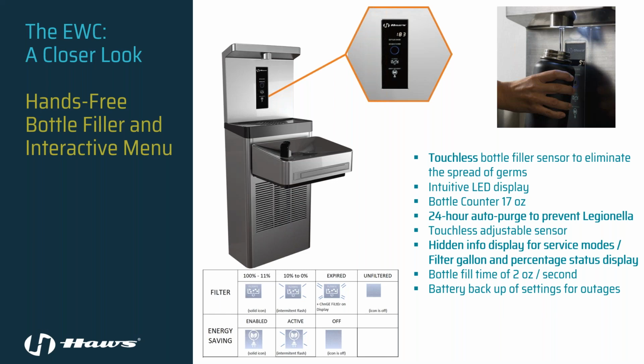And then our energy savings mode, same idea. If it's enabled, that icon will be solid. If it's actually active, so say overnight or on the weekends or whenever you've got it programmed to, it will intermittently flash.